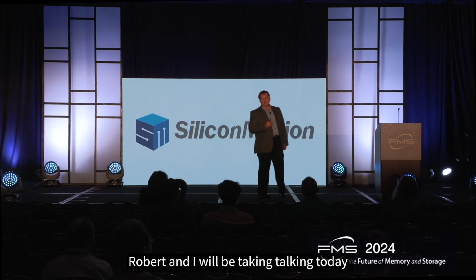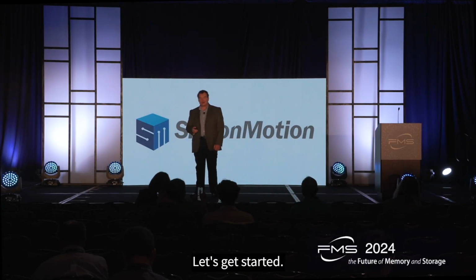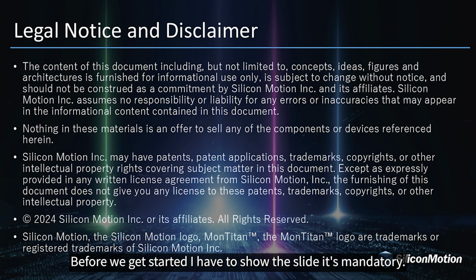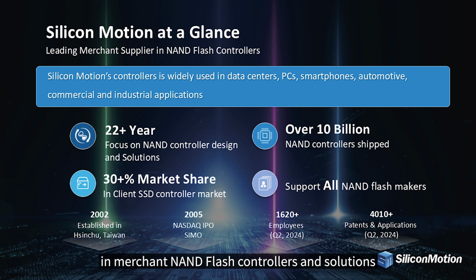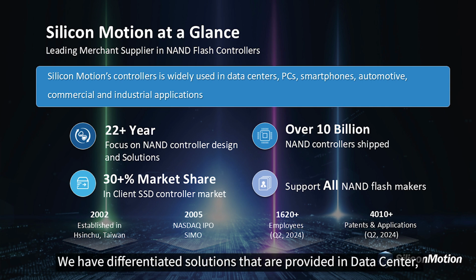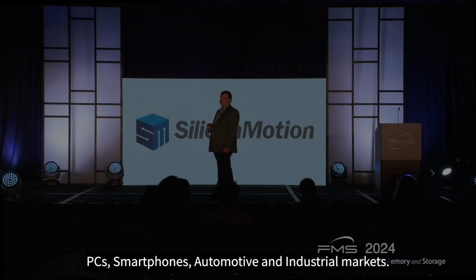Robert and I will be talking today about energy and data efficiency in the next cloud-to-edge AI era. Let's get started. Before we get started, I have to show this slide. It's mandatory. Taking a quick snapshot of Silicon Motion, we are the go-to-market leader in merchant NAND flash controllers and solutions. With over 22 years working with all NAND suppliers, we have differentiated solutions provided in data center, PCs, smartphones, automotive, and industrial markets.